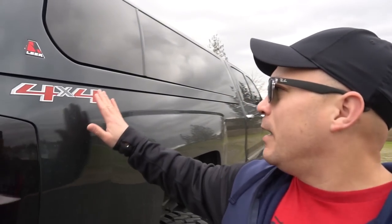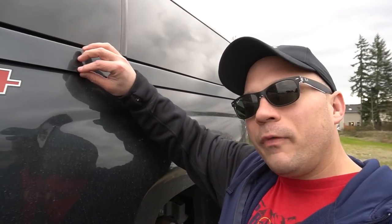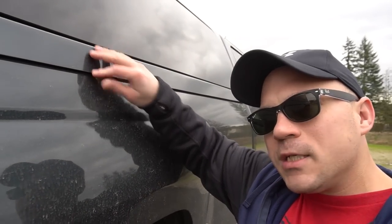One of those five things that I do like about the Leer XL 100, like I mentioned in previous videos, is this part right here, guys. It's the way the company was able to get this part of the canopy soft, smooth, with no sharp edges. That's number five.